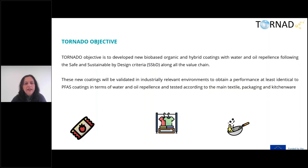Okay, so the main objective, as I said, is to develop new biobased organic and hybrid coatings with water and oil repellency, following the safe and sustainable by design criteria along all the value chains. And these new coatings will be validated in an industrially relevant environment to obtain a performance at least identical to the PFAS coatings in terms of water and oil repellency, and will be tested in three different industrial sectors: textile, packaging, and kitchenware. All three of these sectors are very close to consumers.